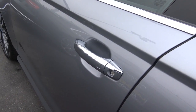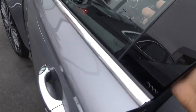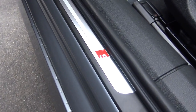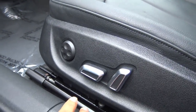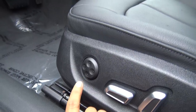Now, this color of the A6 is known as Tornado Gray Metallic, and you do have smart key access on all four doors of the vehicle. And you have a full-on black leather interior. Power driver's seat controls are located down here, as well as your power recline and your power lumbar.